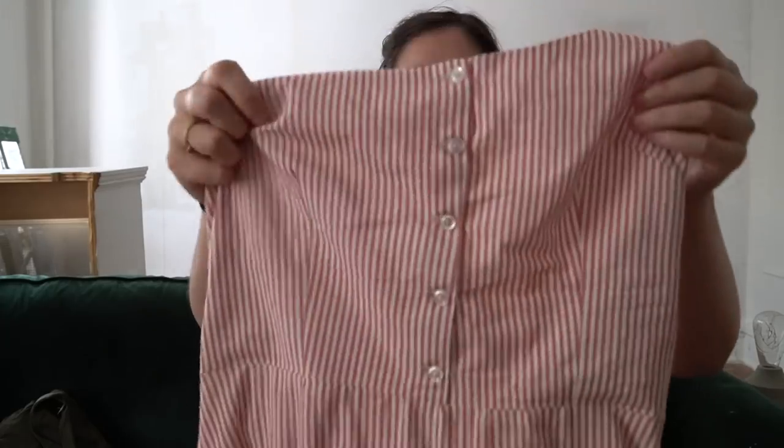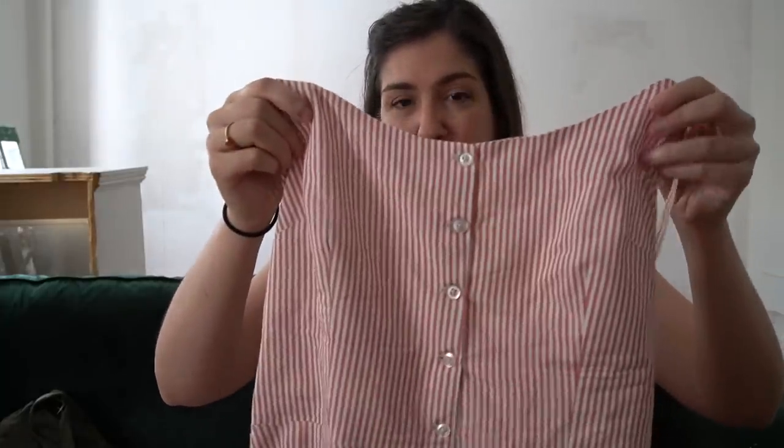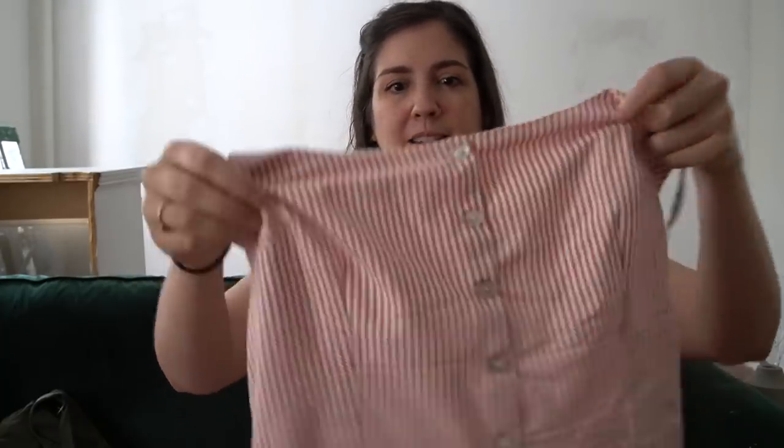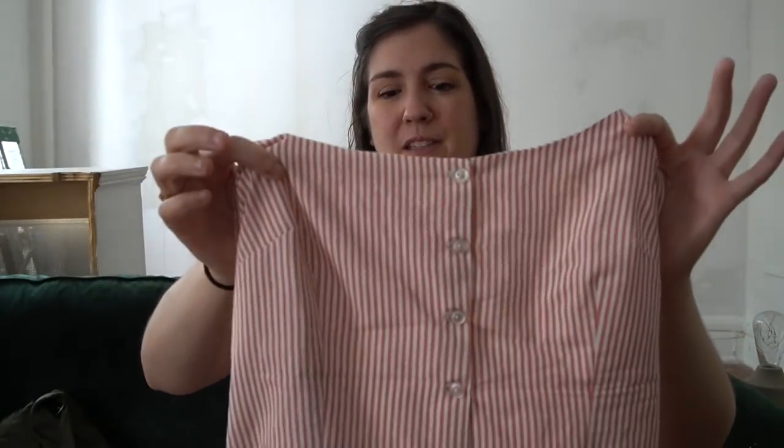I extended that out by, I did some mathing to make sure that it worked, but I think I extended it by an inch and a half or an inch and three quarters or something like that. And then rather than cutting it on the fold, I cut it as separate pieces so that there was no fold it open and it still be one piece. So I had separate pieces and I followed the instructions still for constructing the bodice, like doing the darts and attaching the lining to the self, like it's a lined bodice. But instead of it being one piece, I had to contend with two pieces.